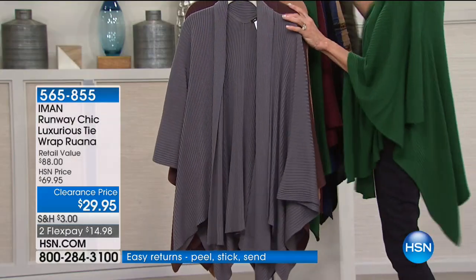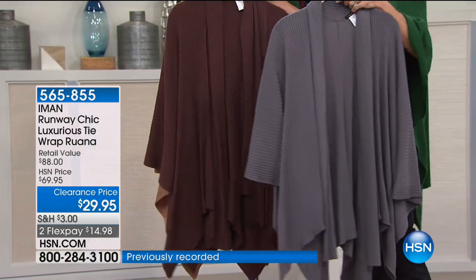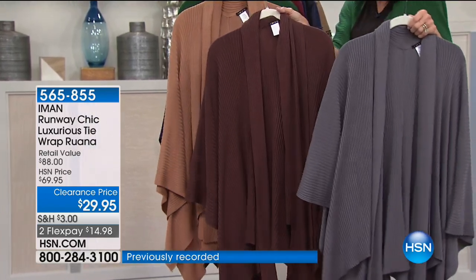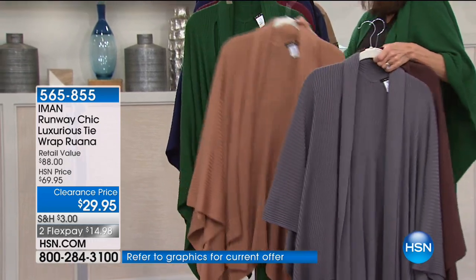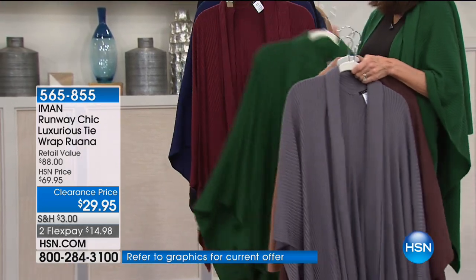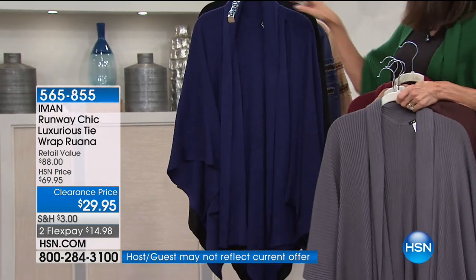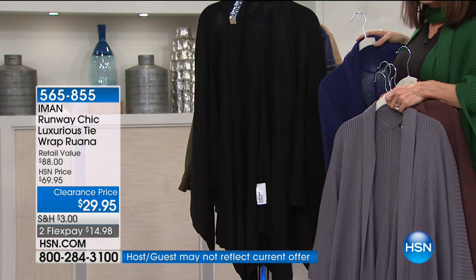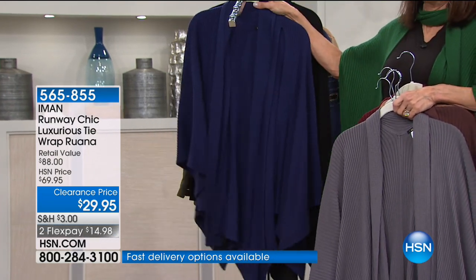So olive, the one I'm wearing, we have available in gray. We have it in a beautiful espresso. Love it in the espresso. Here it is available for everyone in the camel color. Again, there's the olive. We have it in burgundy, in navy, and I even have some in black. There's only 30 left in the olive, so that's the one update that we have for everyone.